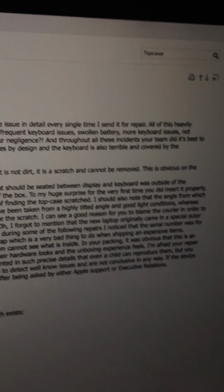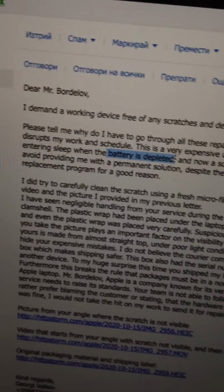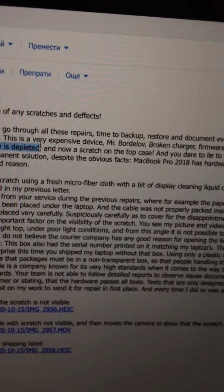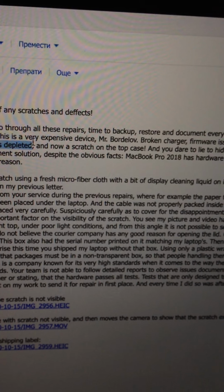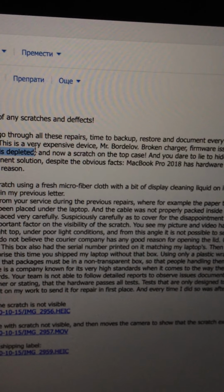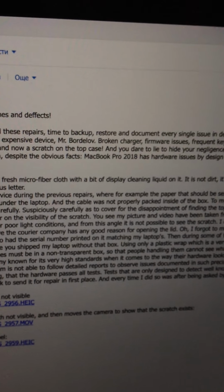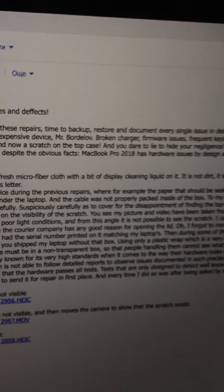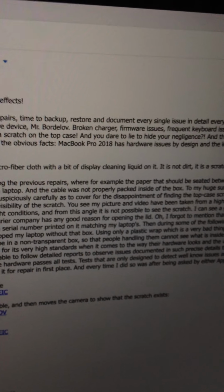"And through all these incidents, your team did its best to avoid providing me with a permanent solution." Yes, because I said the keyboard issues will come back and we need a permanent solution, because I had multiple keyboard issues before, complaining to them, and they say, no, we just replace the battery and the top case, everything will be fine. Yeah, it's fine. I had keyboard issues in September last month, and now I have a spacebar which kind of works but doesn't make any click, and especially on the right side it's hard to press it.